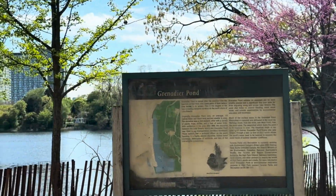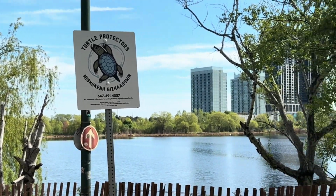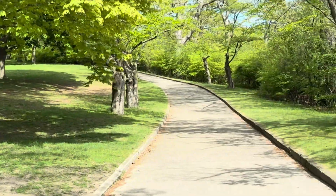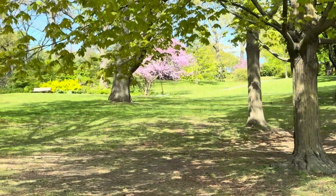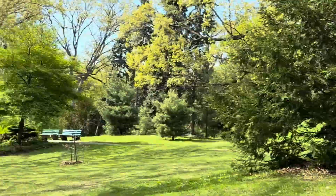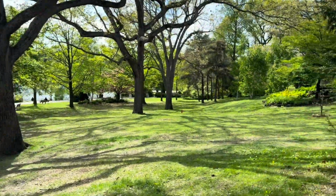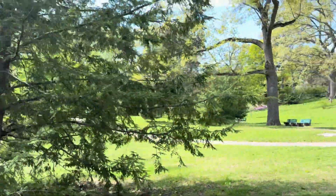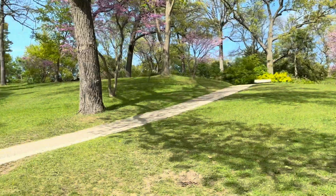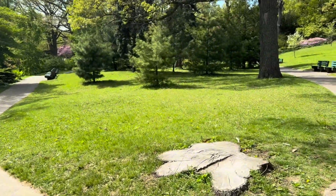So Grenadier Pond, there's another signpost over there. So turtle protectors and trash disposals. We see fewer people today. This is a weekday. Today is Tuesday. So it happened to be a perfect time for us to come walk. Look and see how well maintained this whole place is. Amazing. They've removed a tree here.